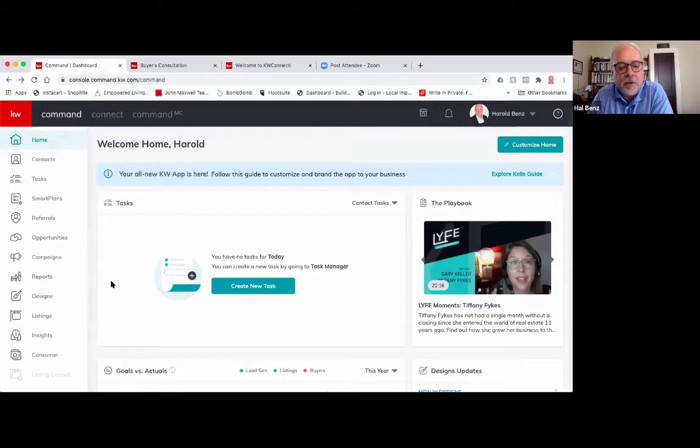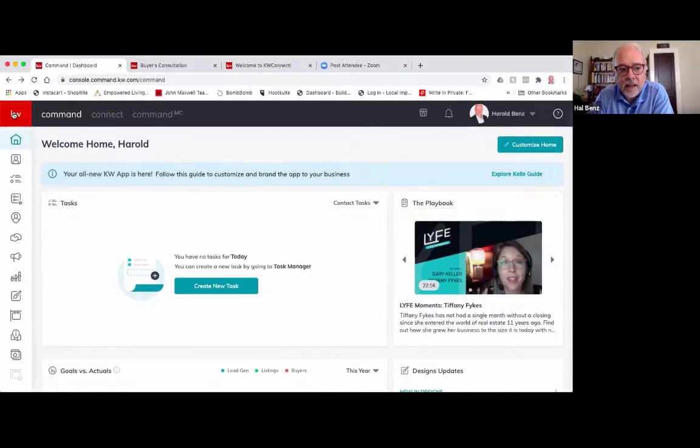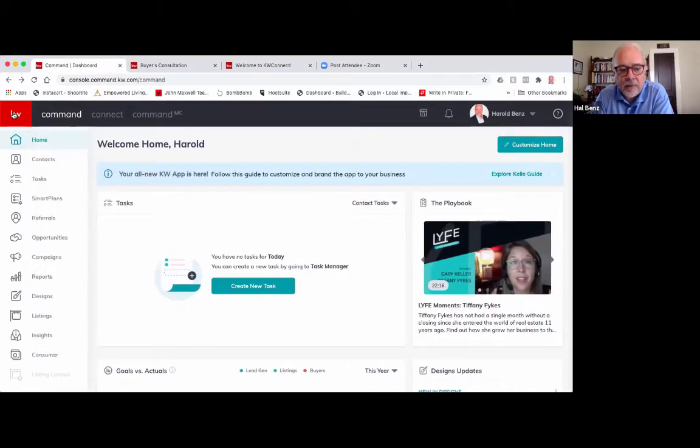And what we're doing here is, as you know, on the left-hand corner, you see that red KW. You click on it. It's going to open up all the different menus so you don't have to remember what that icon means. And the guides, the buyer's guide, the listing guide, that's going to be right down here in designs. It's in the design shop.